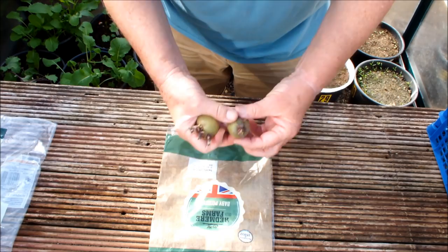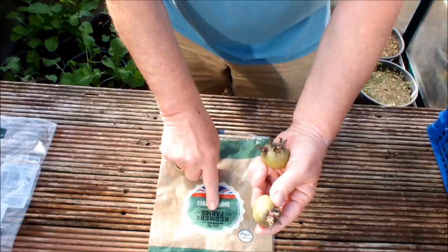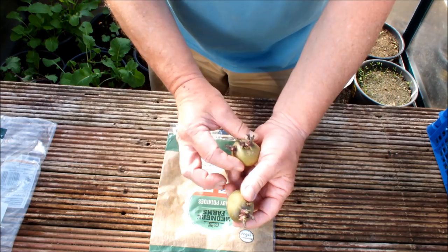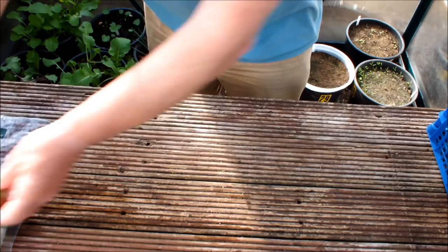Right, look at these two guys. These two guys are Jemson. They're grown in the United Kingdom and they're grown on Redmere Farms. So we know what variety they are and where they're grown. And who grew them? Redmere Farms. They look as though they want to grow, don't they? That's Jemson.